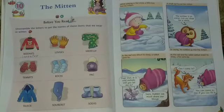Hello children, today we are going to study English Literature Lesson 10, The Mitten. This story is about some animals who try to fit themselves into a mitten as it was very cold over there. Children, do you know the meaning of mitten? Mitten is a type of glove that has one part for the thumb and another part for all four fingers. In Hindi, we say dastana.